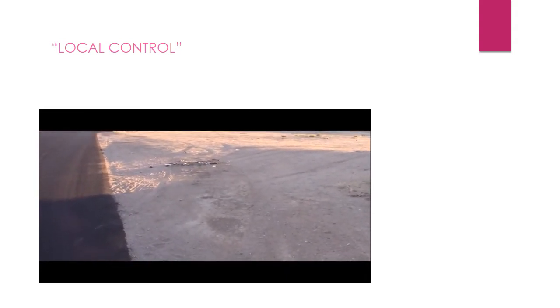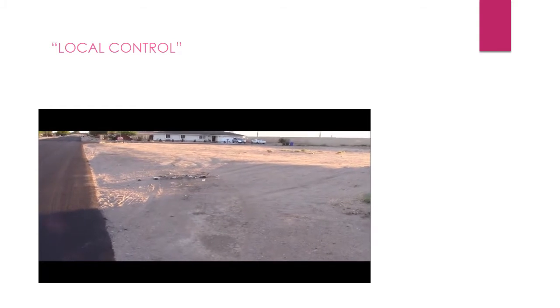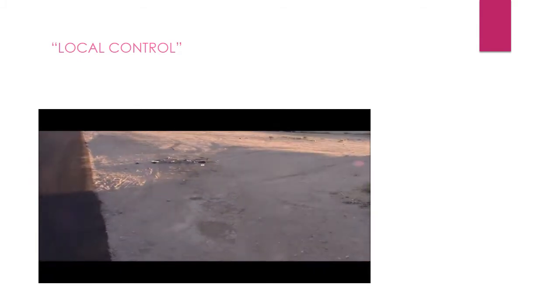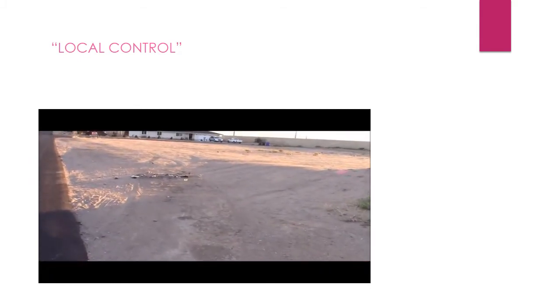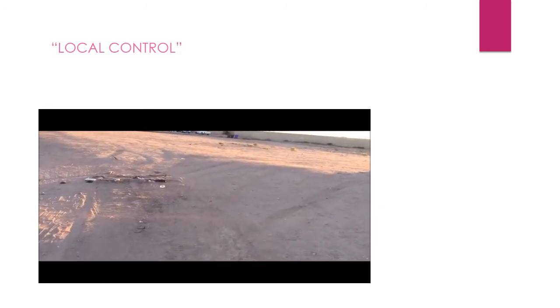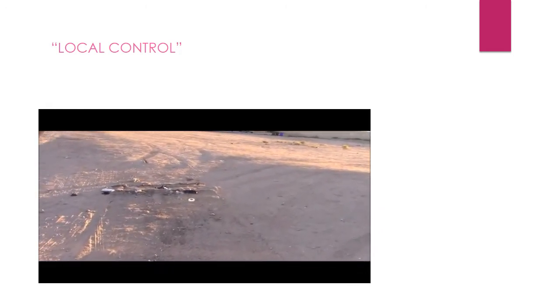And as you can see in the video, to the left you can see the line, to the right you can see the line. There's the one on the left. I'm not going to yank out my tape measure. It's 66 inches wide. It's pretty obvious that this is the norm. Street sweeper just dumps his trash on the side of the road.